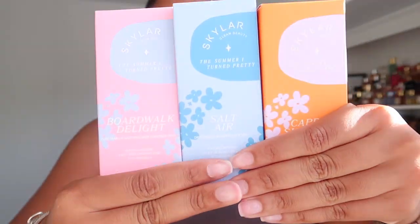Okay, so I'm finally in my room. I'm gonna show y'all some of the PR that I've gotten. This isn't all of it, but there's this big box of stuff. This is a Skylar Clean Beauty Desert Glam. That smells incredible. Skylar Clean Beauty is doing this collab with The Summer I Turned Pretty, and they came out with this limited edition packaging.